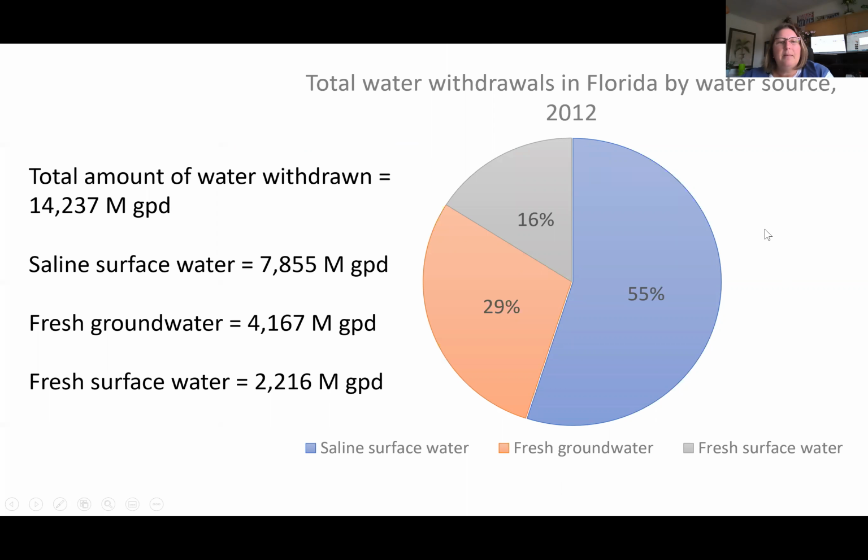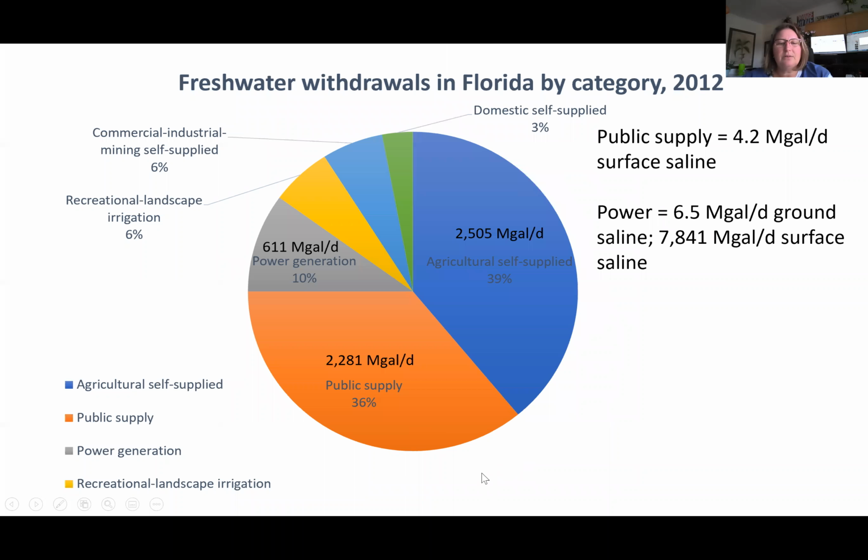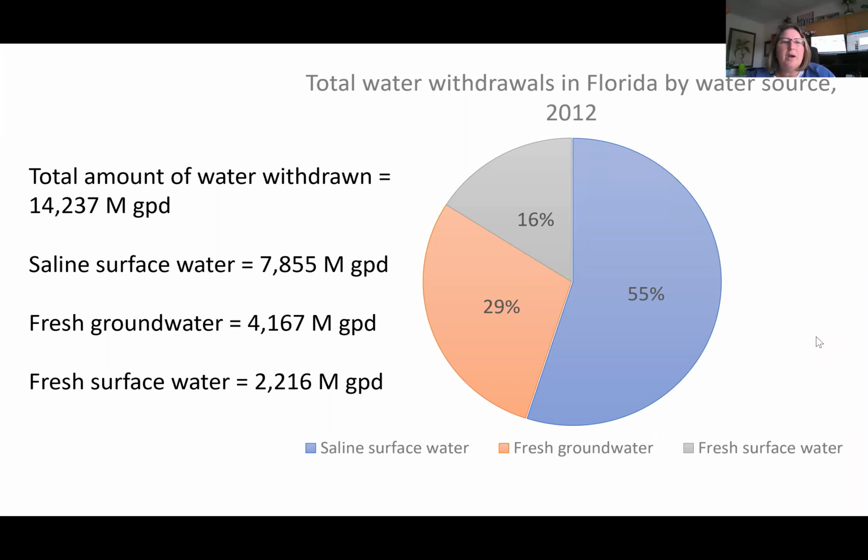So in 2012, our overall water withdrawn was 14 million gallons per day. You can see the breakdown as to how much was saltwater, freshwater ground, and freshwater surface. So again, surface water, Manatee County utilizes surface water for drinking water. We have Lake Manatee that we pull our water from and filter it and send it through the pipe. City of Bradenton also has the Evers Reservoir, same thing. So a lot of towns do use surface water. Groundwater, of course, is pulling from a well.